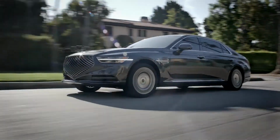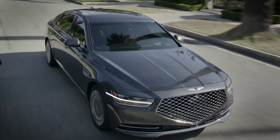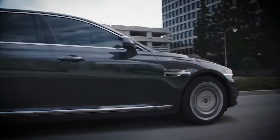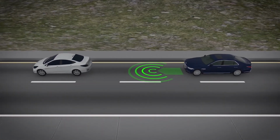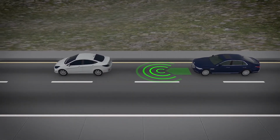It's appropriate to describe a daily commute as unpredictable. Cars and pedestrians sometimes seem to appear out of nowhere. Thankfully, the available forward collision avoidance assist system in your Genesis is on the alert. If it determines that a collision with a moving vehicle in front of you or a pedestrian is imminent, it warns you and may even apply the brakes.